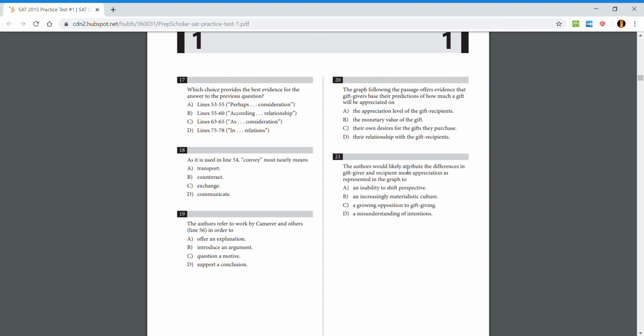And basically, in this case, the conclusion is the explanation of what the author thinks is why the difference between the gift giver's and the recipient's appreciation of gifts based on value is so different. It's an inability to shift perspective from a gift giver to a gift recipient. After all, they've received gifts before, but they don't know how to transform their own gift receiving appreciation values while giving gifts. Because when they receive gifts, they appreciate less expensive gifts and more expensive gifts the same. But when they go buy gifts, they for some reason think that more expensive gifts are in fact better. This shows an inability to shift perspective from buying gifts to receiving gifts and back too.